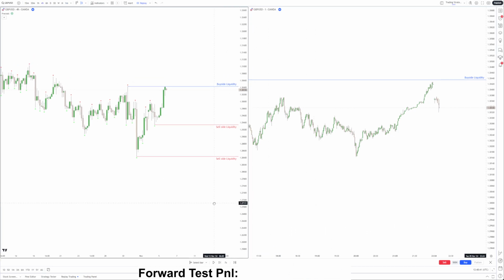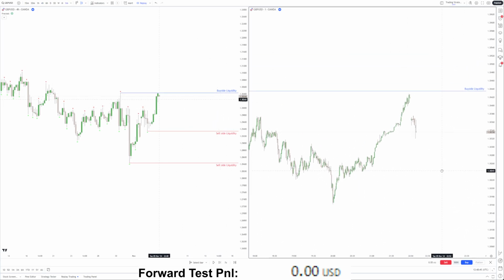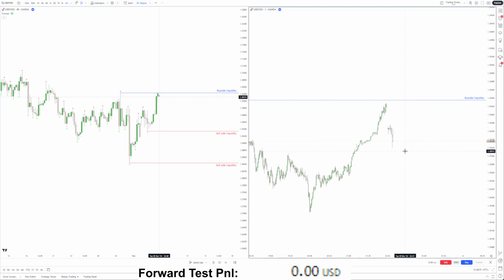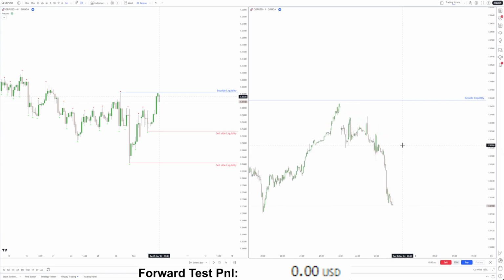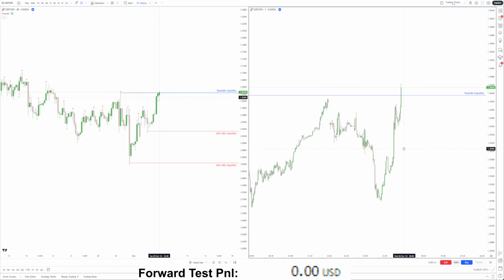So what we see at the top here is the buy side liquidity, where buy stops and stop losses are residing. So let's see what happens. We will just wait for price to reach these levels, and let's see if we can get to that. So at this moment in time we are just waiting, and you can see price has tapped into this region.